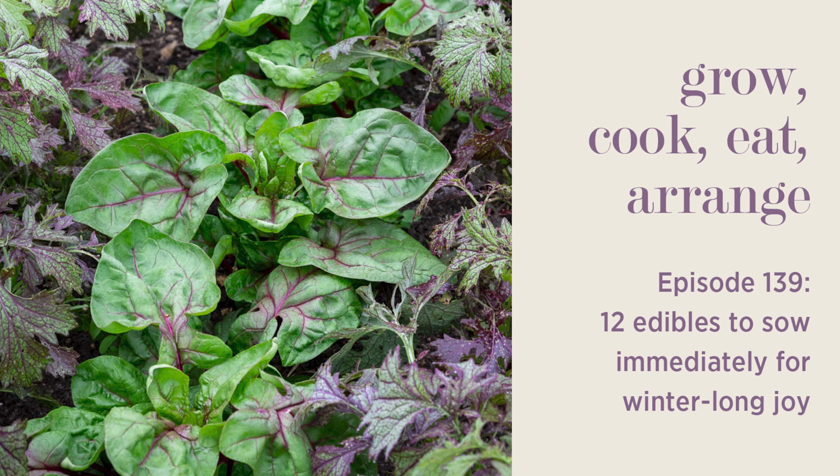But that gives you, so you've got red leaves from the Marvel of Four Seasons. You've got bright green leaves from Black Seeded Simpson, which gives you crunch, and you've got softness from the Marvel. So those are really good contrasting lettuce varieties.